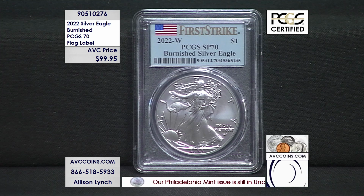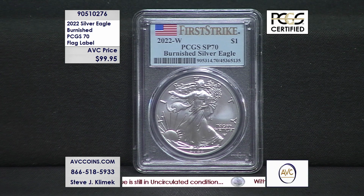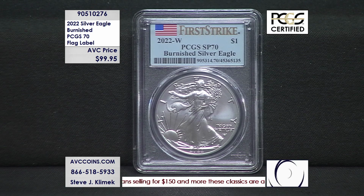So again, the satin finish was introduced for the first time ever, going back to 2006. That was for the 20th anniversary of the program. People loved it so much, they brought it back every year, but 09 and 10, and from 11 forward, we've had it every year. Unc, proof, sometimes more than one proof, but only one satin. And every year without fail, it has the lowest mintage figure.